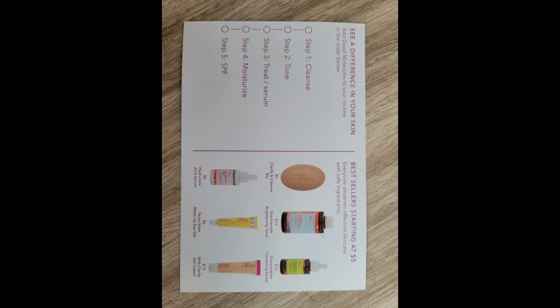Just looking at this, it looks like they've got some affordable prices. They've got a Clarify Cleanse bar of soap. It's like $5. The toner looks like it's $14. The discoloration correcting serum is $12. So it does look like all the products here are some of their best sellers that are under $20. And actually all of these are under $15. So it does seem affordable.